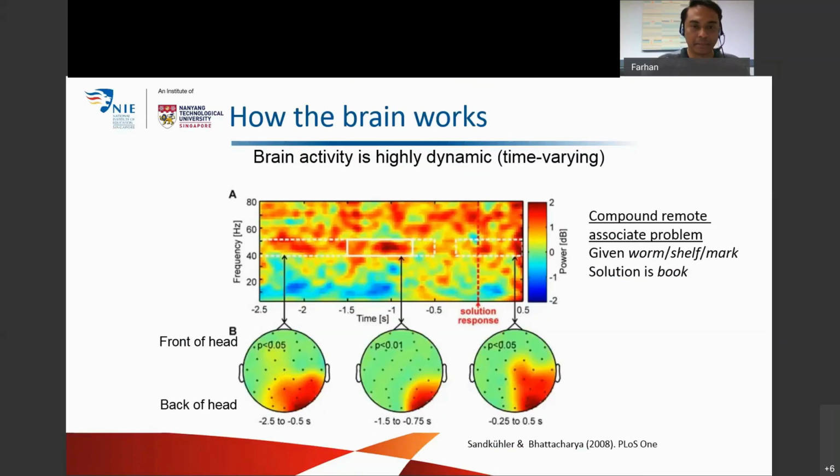For example, at around -1 second, which is 1 second before the subject came up with the solution, there was a huge increase in oscillation at 40 to 50 hertz, particularly in the back of the head over occipital and parietal cortices. This is the back of the head and this is the front of the head. At 0.5 seconds after the solution, there is a widespread increase in power in many frequencies, as shown here. The idea is that using the correct neuroimaging technology, we can see that our brain is not just a static picture; rather, it changes dynamically, in this case, to solve problems in the language domain.